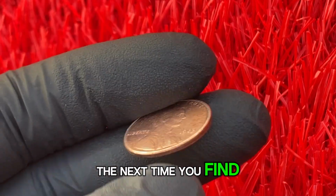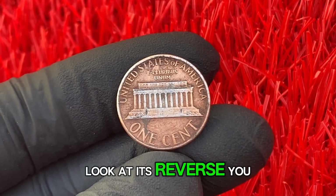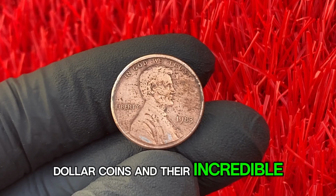So the next time you find an old penny, do not just pass it by. Check its weight. Look at its reverse. You might be holding a small fortune. Now let's shift to the world of old quarters, dollar coins, and their incredible value.